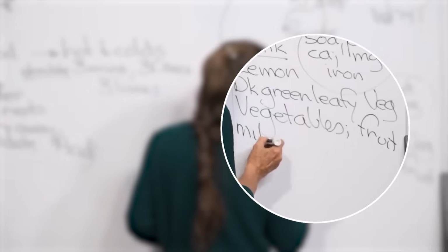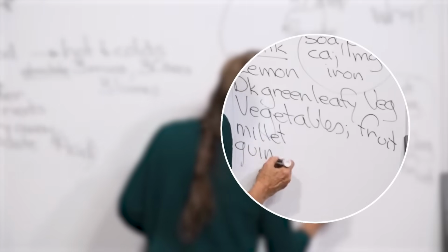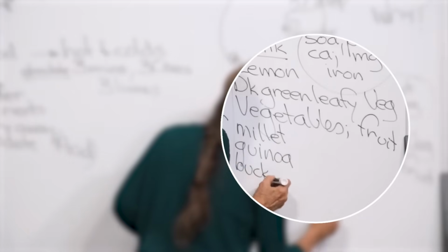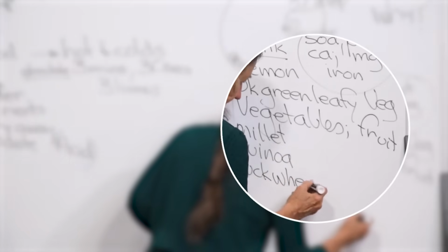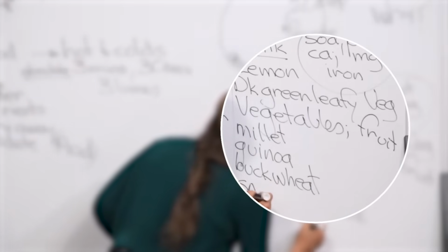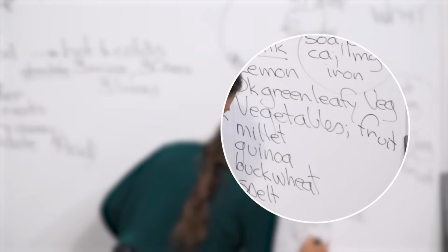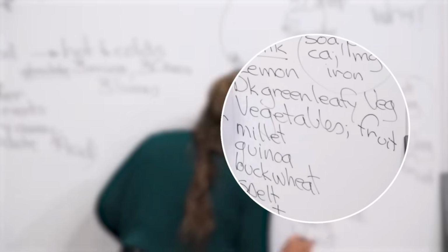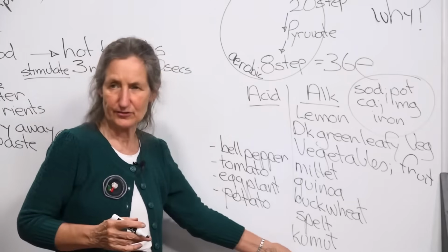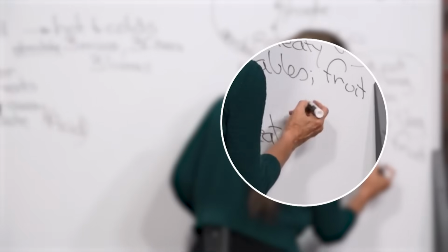Millet. Millet is an alkaline grain, as is quinoa, as is buckwheat. Buckwheat is also an alkalizing grain, or an alkaline forming grain, and spelt and kamut. These are alkalizing grains. There's another one called einkorn. So any of your ancient grains from the ancient wheat have an alkalizing effect.